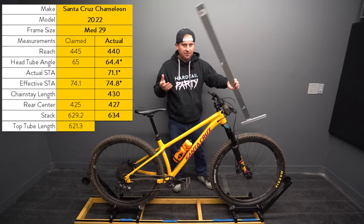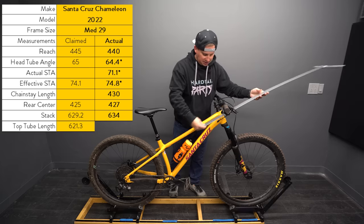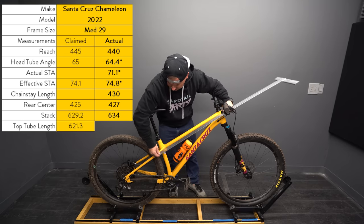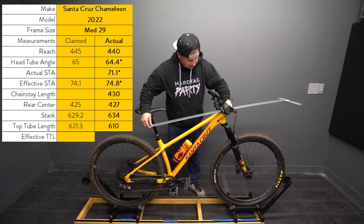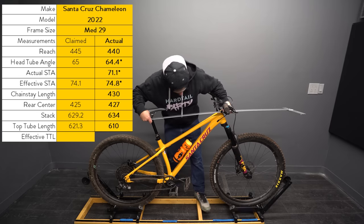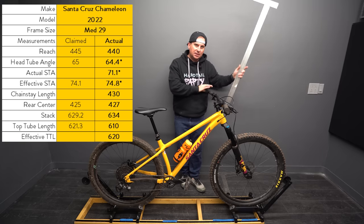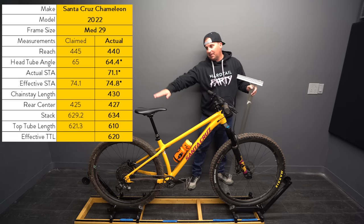Now we're gonna measure the top tube length, and the actual top tube length means absolutely nothing to me. Because if this were at a different angle, it would change the length of the top tube. I'm getting 610. Now effective top tube, which is a horizontal line to the seat, 620 is the effective top tube. So I'm guessing that's what Santa Cruz is doing, is measuring the effective top tube. But depending on how tall your seat is, that's gonna change as well.